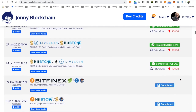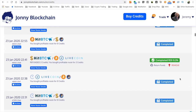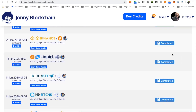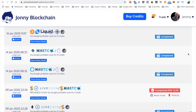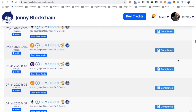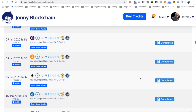a 1.7. So as you can see, out of all the trades that I've done, I've got a couple of losing trades. I use the system a lot for swapping coins. I've got another loss there, so that's 3 losses out of the trades that I've done so far. So going down, as you see, I'm swapping coins there because I get a lot of airdrops. I get a lot of free coins. And I get coins that I don't necessarily want, so I tend to swap them.